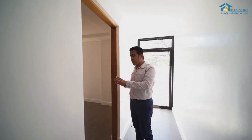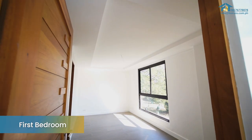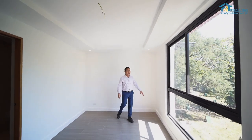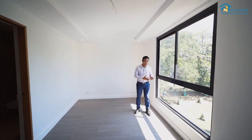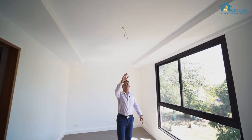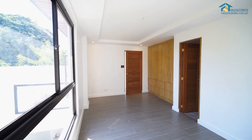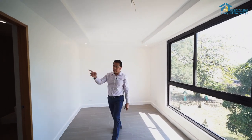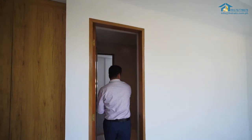First bedroom on the third floor. Let's go inside. This is how big it is. It can accommodate queen size bed. And of course, we have window na pwede mong buksan if you want to have a fresh air. And we have a cove ceiling with provision for chandelier or drop lights, whatever you want to install. We also have pin lights on the corners. And this one, this door right here, let me show you now.